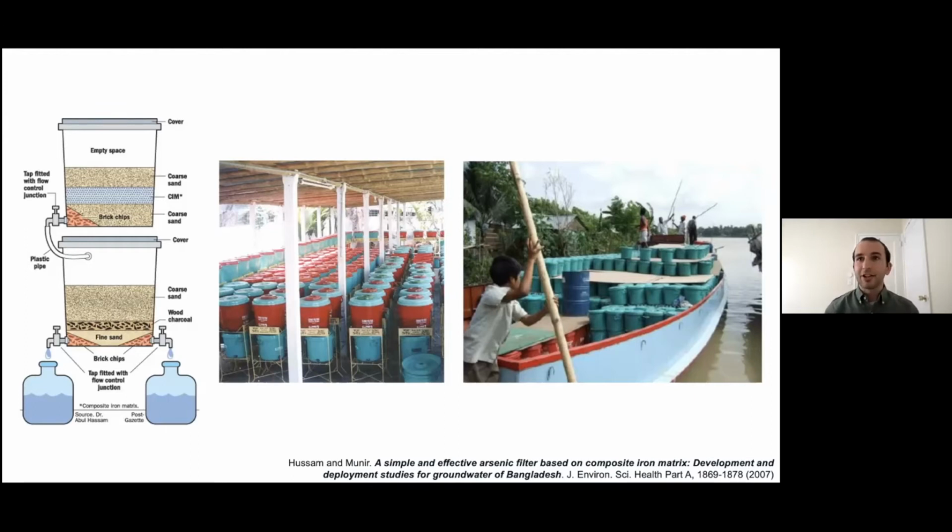Additionally, as you might imagine, these buckets are quite heavy, right? They're filled with sand, they're filled with bricks. And so getting these out to people is logistically challenging, and particularly getting them out to remote regions is especially challenging. And then at the end of their lifetime, you're left over with this physically large toxic waste stream. You have literally buckets that are enriched in arsenic.